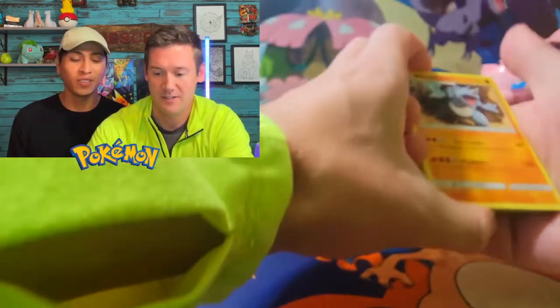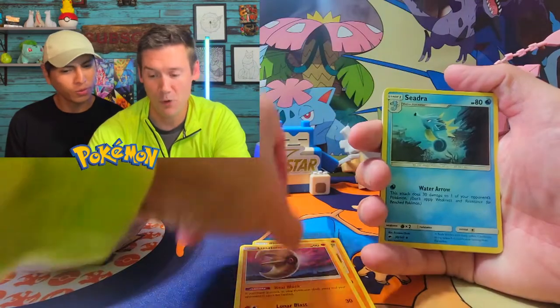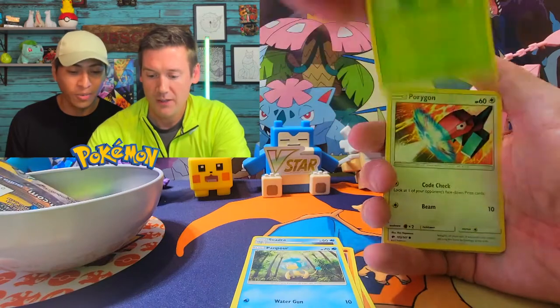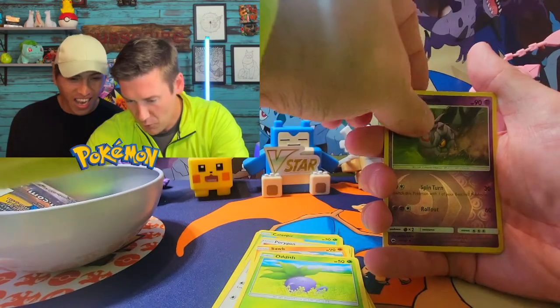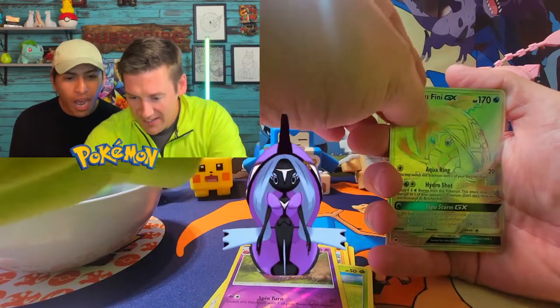1, 2, and 3. Lunatone. First time we've been opening from these sets. Seedot. Pancham. Caterpie, look at that. Porygon. Oddish. Whirlipede. Oh, we got some. Oh, Tapu Fini.